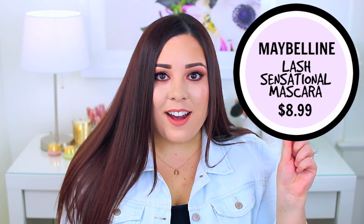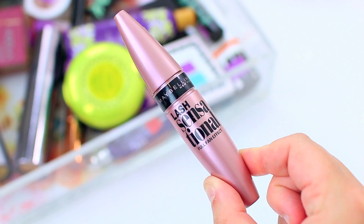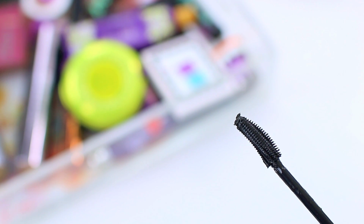I'm trying to finish up the Maybelline Lash Sensational Mascara. This one was my favorite at one point. It's not currently my favorite, so I'm kind of having a hard time reaching for it because I usually reach for another mascara. It wasn't an issue when I was wearing false lashes, but because I pretty much quit wearing them, I like my lashes to be as long as possible.